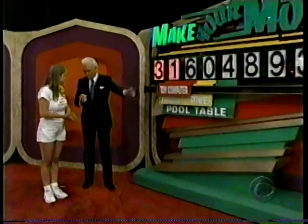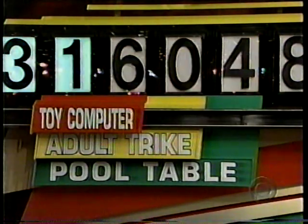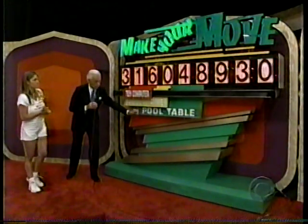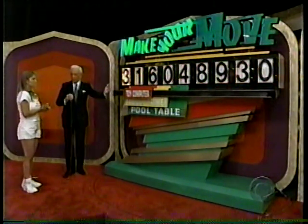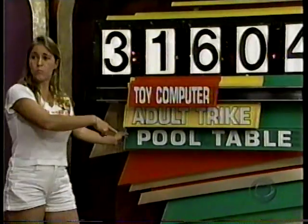Kimberly, you are going to play Make Your Move. Now, you put this under the two numbers in the price of the toy computer. Put this under the three numbers in the price of the adult trike. And put this under the four numbers in the price of the pool table. Make your move, Kimberly.